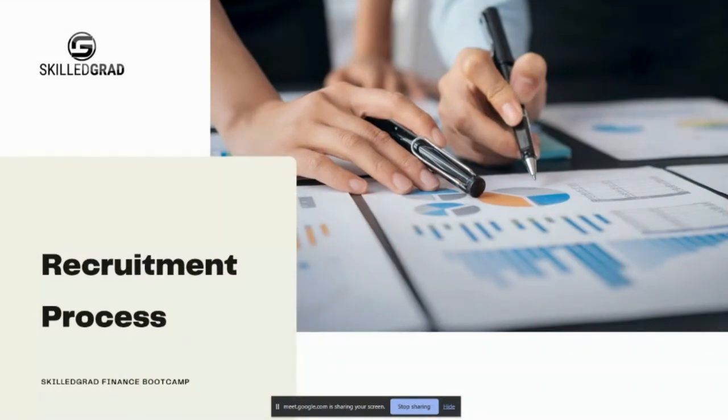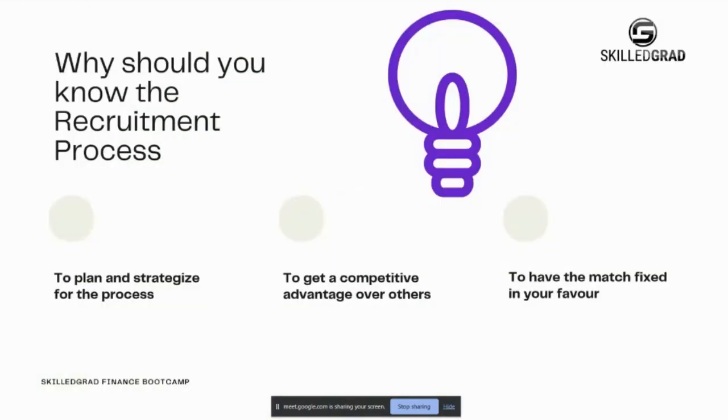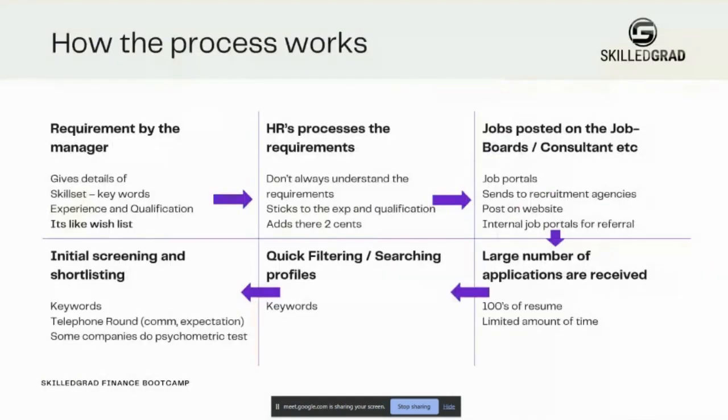Now, a lot of people would obviously know about this recruitment process already, but I still wanted to take you through this process because it is important. Why is it important? For a single most reason, that it helps you plan. If you plan your stuff well, the chances of you getting into the profile is much higher. So it's basically increasing your chances of getting into those profiles. It also can segregate you from the other people who are competing for similar profiles. So you should focus on the interview process. As such, it's not a very complicated process.